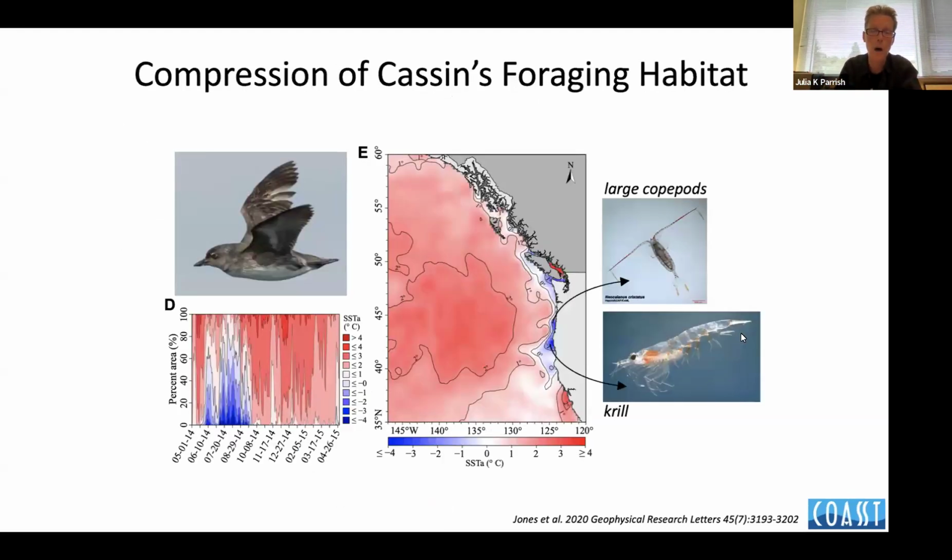I'm not going to go through all of those hypotheses. I'm just going to tell you some of the ones that turned out to be significant. And one was compression of Cassin's foraging habitat. So here you're looking at a flying Cassin's auklet, a football with wings, and you're looking at a colorized version of sea surface temperature in our part of the world. Right there in the middle graphic.